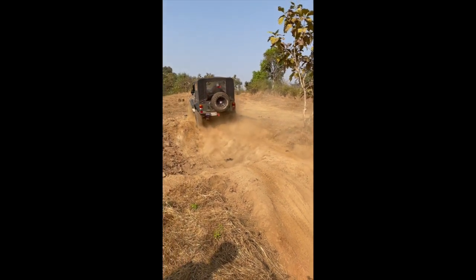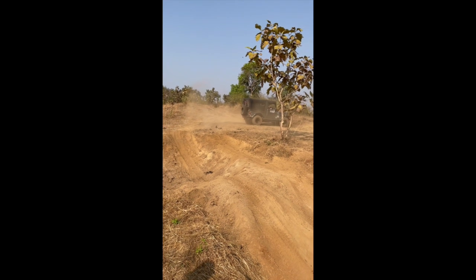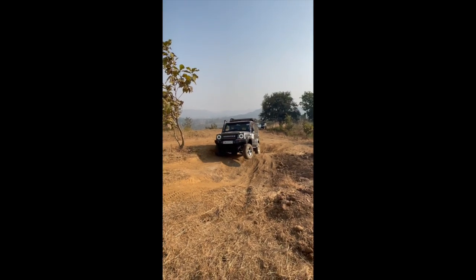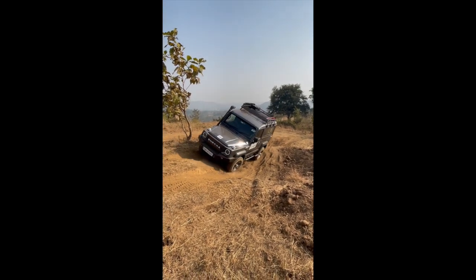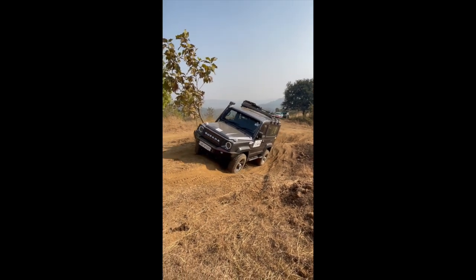The Gurkha, on the other hand, often has one or more of its wheels airborne and violently rolls to one side to negotiate obstacles. This has been the case even over older generations, well, except the Gurkha Extreme, which had a solid front axle.